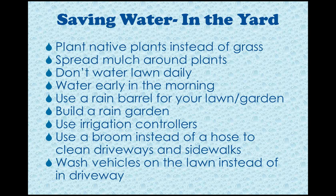You could also build a rain garden. This doesn't really save water necessarily, but it does prevent stormwater pollution by slowing down some of the rainwater and trapping it in your yard so not as much is running off into the storm drain.